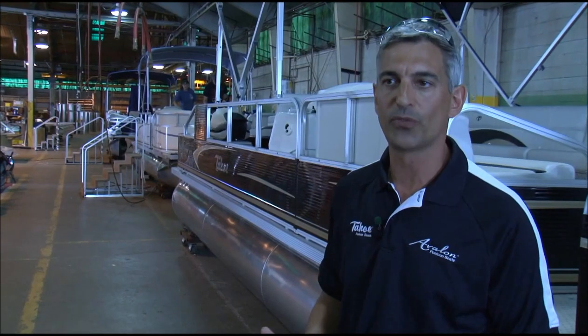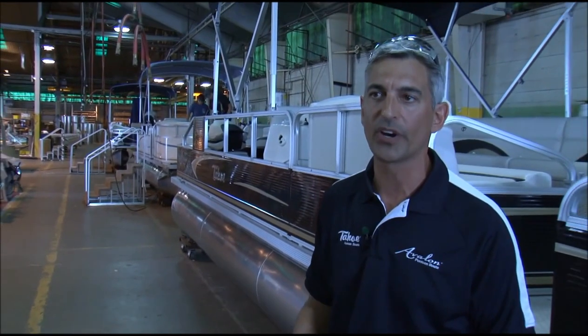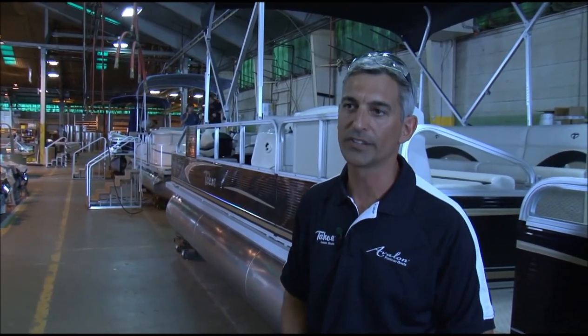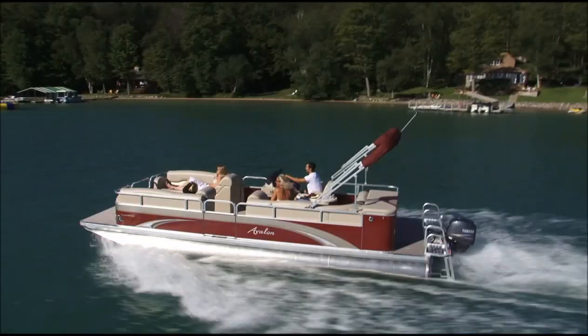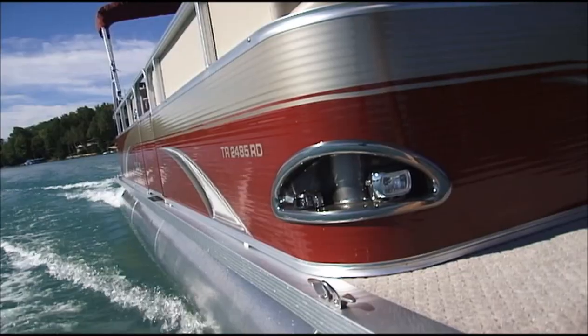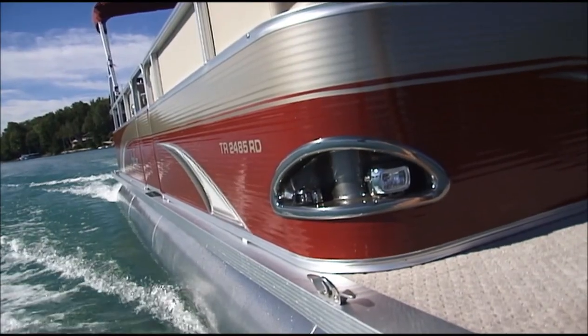Getting close to the end of the assembly process right here. This boat is almost fully assembled. We just have to go through some various quality checks before it goes out the door, and we spend a lot of time on that final inspection process to ensure that the gauges are working right, the rigging is done properly, so when the consumer gets the boat, they don't have any bad experience right from the get-go.